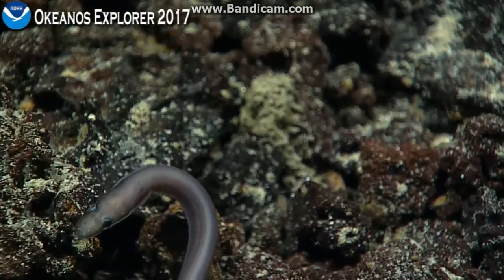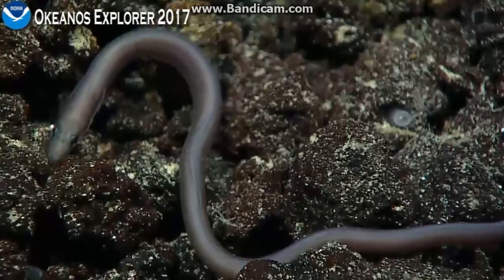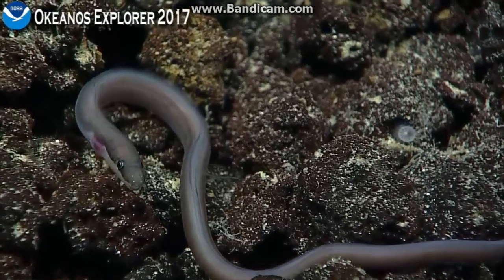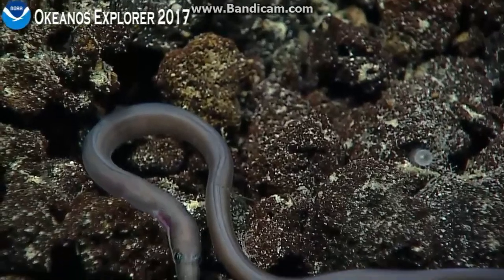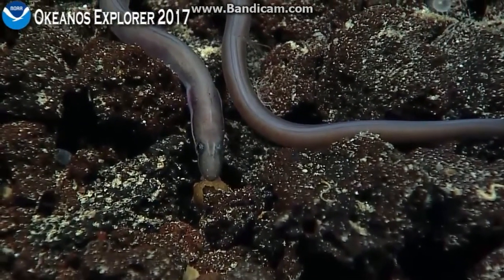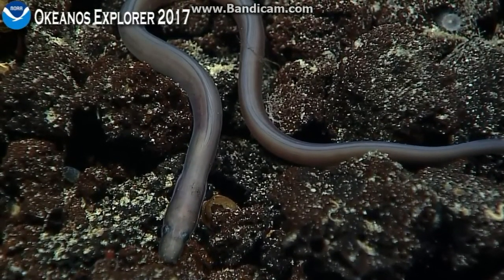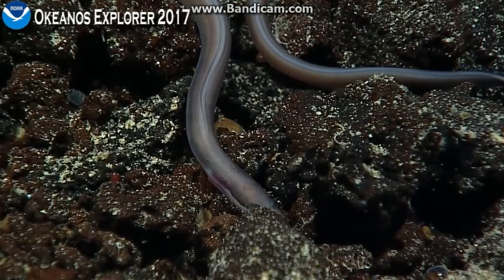Chris Kelley's on. I'd like to get his opinion about what he thinks this eel might be. One thing that I see is it looks like the area behind the head, around where the gills are, is kind of puffy looking, and that's a characteristic of the snake eels. They have a large branchial area that kind of puffs out. But again, this is all guesswork on my part. We'll have to send these pictures to some of the eel experts for identification.